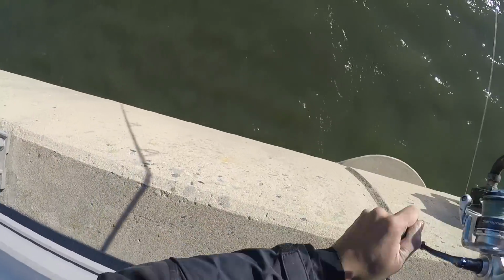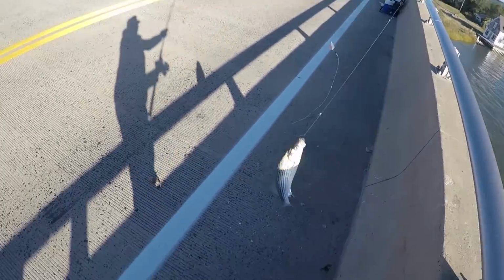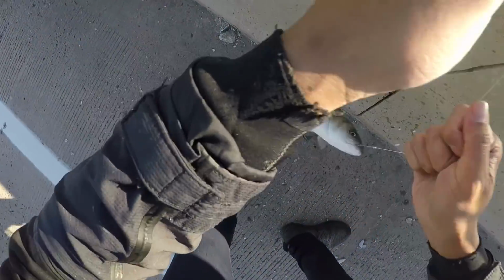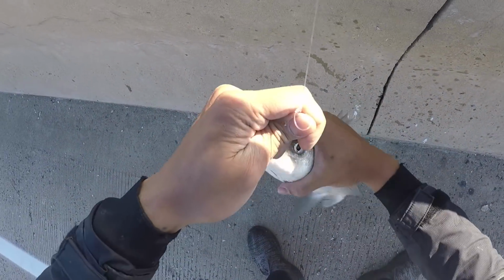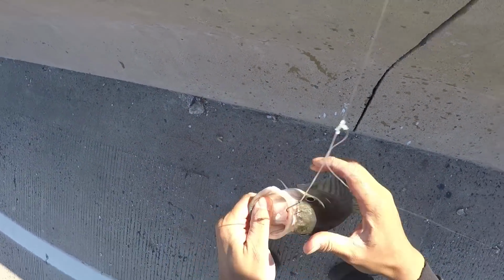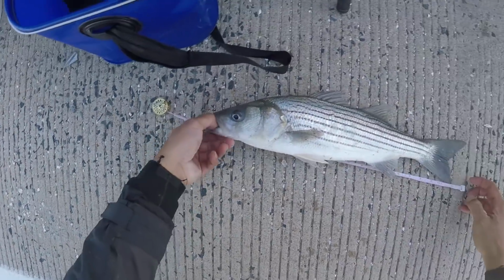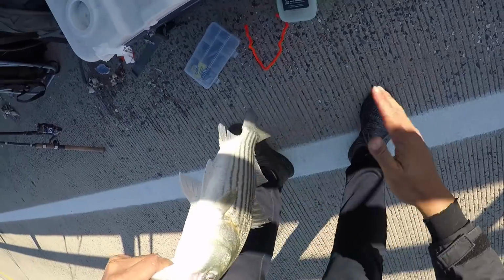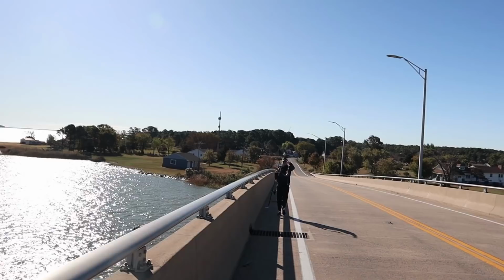Got him. Nice. I think this is a keeper. Yes. Got him on the live peeler. I think this is a 19. And look at his stomach full of shrimps. Let's see, let's see. That's it, that's in. That's the first keeper. And that was on peeler.